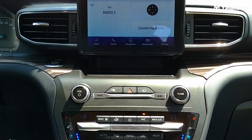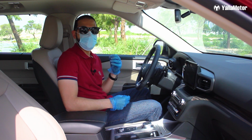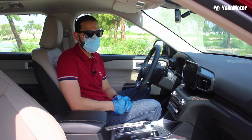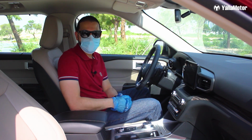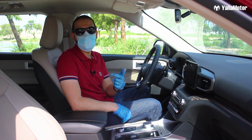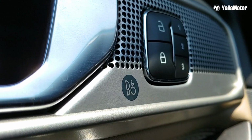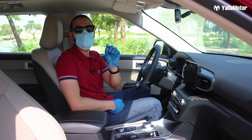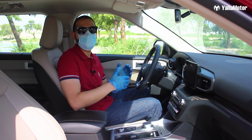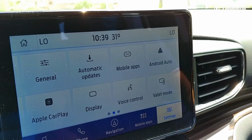Now, Fords have always been known for offering better value for money, and they do this by offering more features than the competition. It's the same case with the new Explorer. With families being the main focus, there are 9 power outlets to charge things up like your mobile phones and cameras. There's also a 12-speaker Bang & Olufsen sound system that makes sure your road trips are just that little bit more enjoyable. Not to mention, there's also ambient lighting, built-in navigation, Android Auto, and Apple CarPlay.